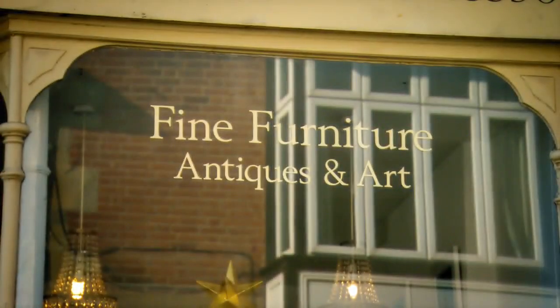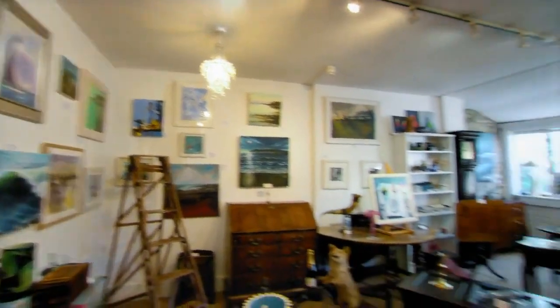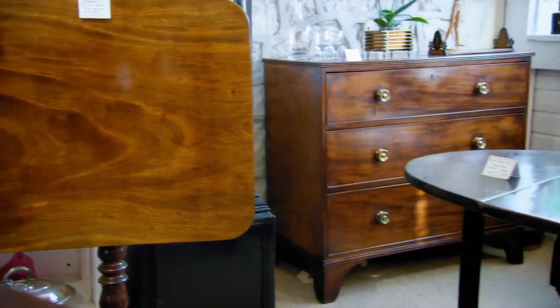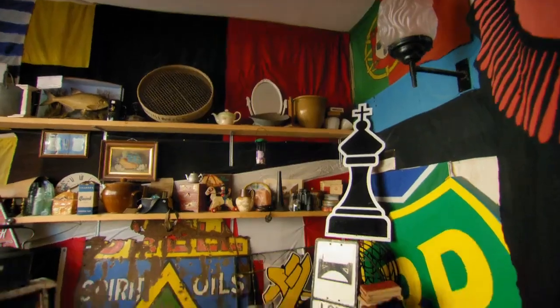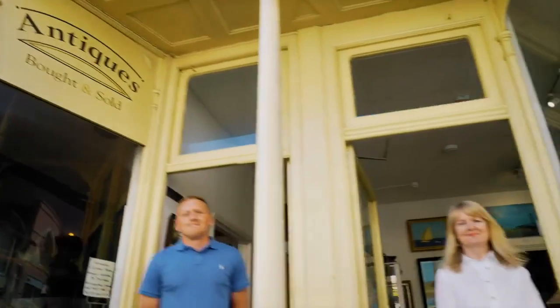Just a stone's throw from the seaside sits a family-run business. Two shop fronts welcome its customers, one showcasing a classic collection of furniture through the ages, alongside work from local artists, and a neighbouring shop packed with garden and architectural salvage. They are run by the Burfields, Harvey and his mum Jackie.